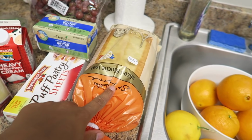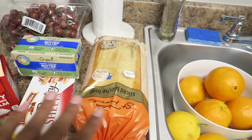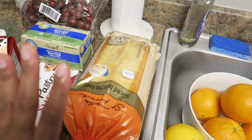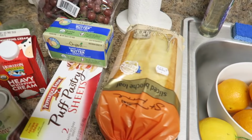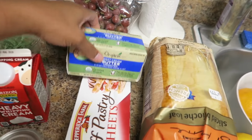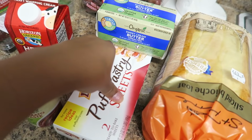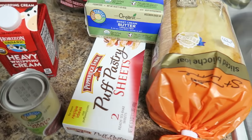And I also got some brioche bread. I love this bread, it's so good. It's perfect for French toast or just regular toast for the morning time. So delicious, I love it. And I also got some organic sweet cream butter here. I also have some puff pastry sheets. That is going to be for the tomato and feta tarts that I was telling you about.